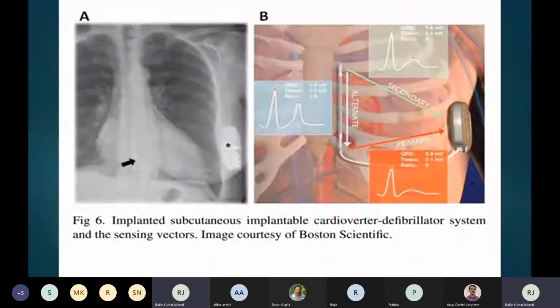So in S-ICD there is going to be a pulse generator, as we can see on the left anterior part of the chest wall. It connects with the wire or lead with the device.